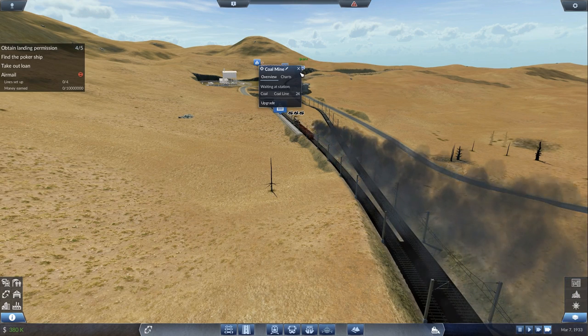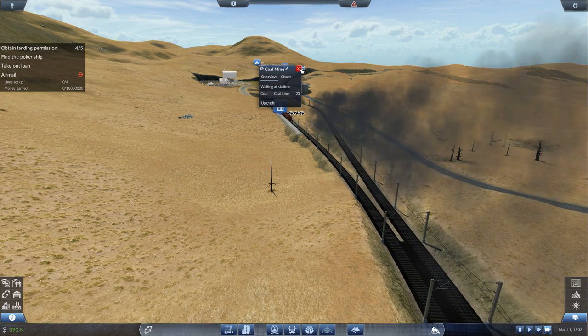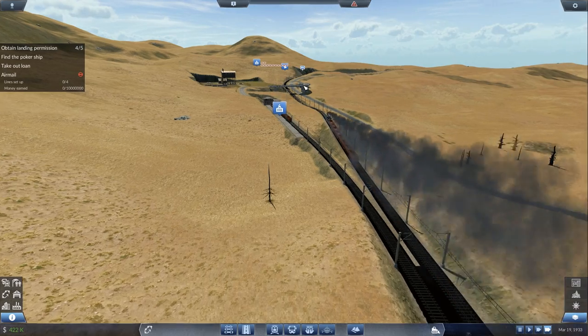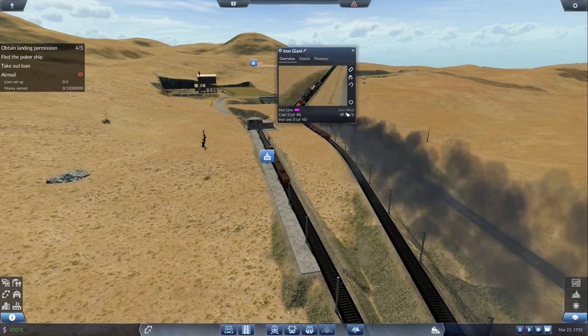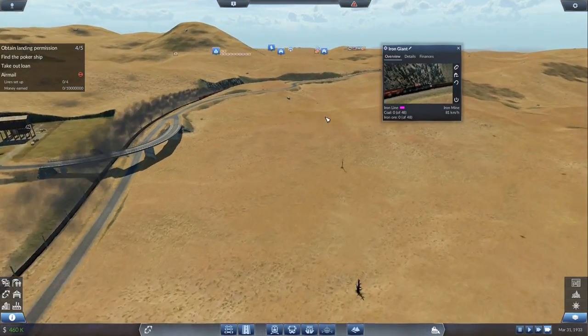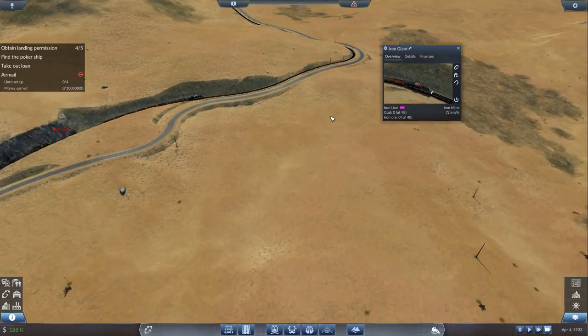So the coal train's arriving and it's not gonna be full. Yeah, that's fine. As long as it's keeping the place busy, I'm happy. How are you keeping up your speed here? 89? Oh, that's so much better. Yeah, it's slowing down once it hits the curves over here. But keeping it up to 80 is just really nice.